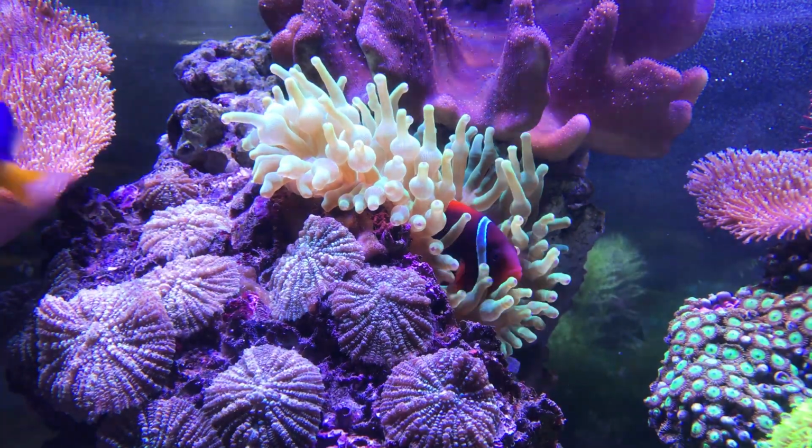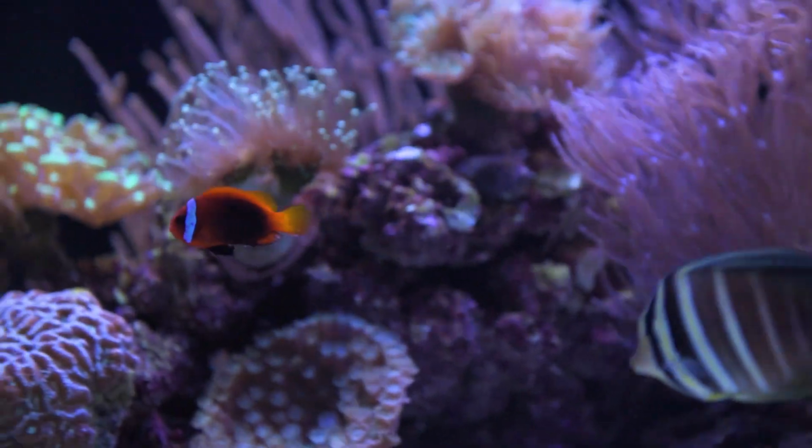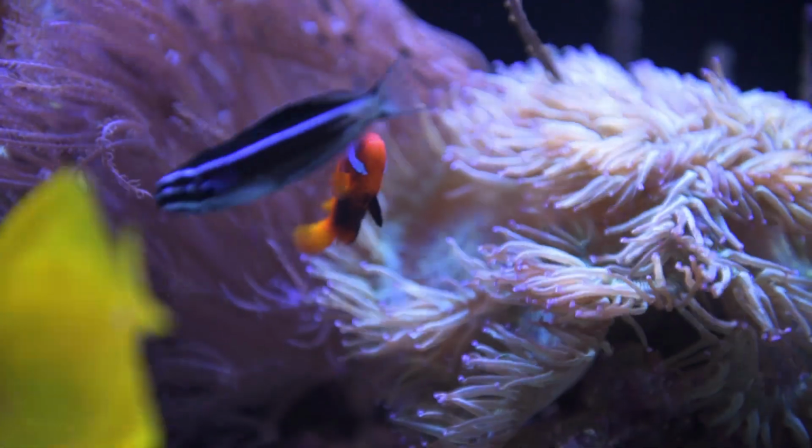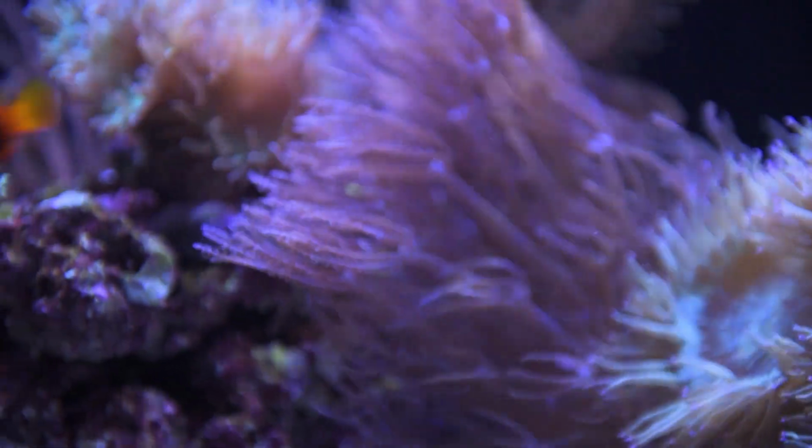They are very hardy, they get along with most other species of clownfish, and they get more colorful as they get older. The white stripe behind their head will turn a vibrant, iridescent color in many of these fish. And again, if you're looking for a clownfish to host in your anemone or your soft coral, this is one species we would highly recommend for you.